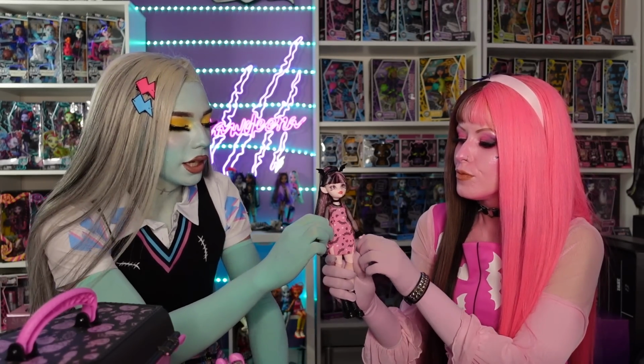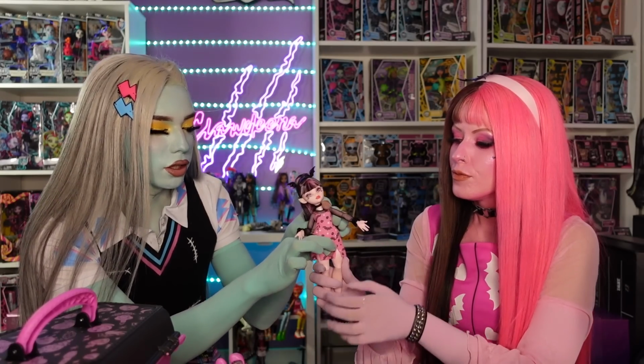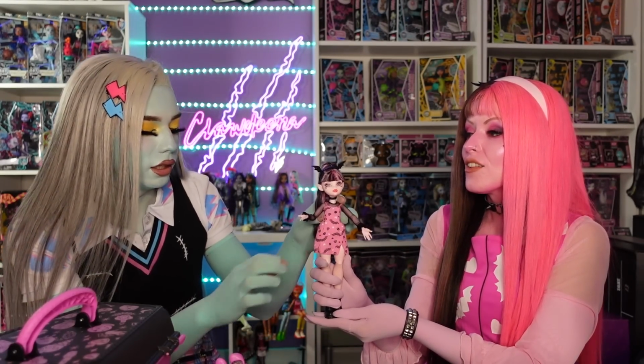Very cute. And her arms are articulated because a lot of people were wondering, because it looks like maybe they're not in the box. She is fully articulated and at the torso as well. Which I love that. Yeah. I love the new dolls that do that.